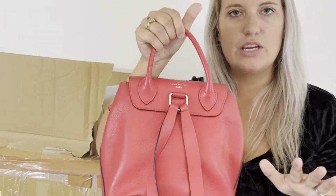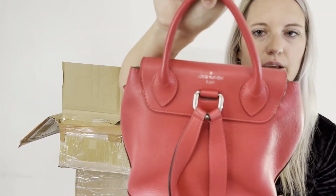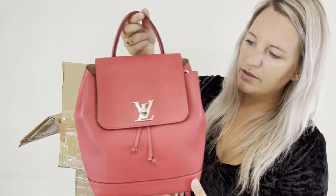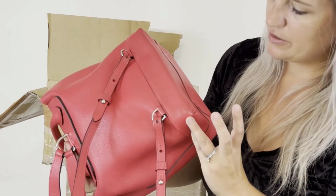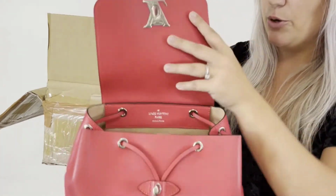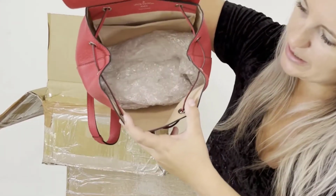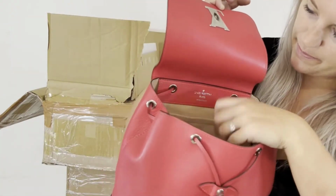So just a quick authentication tip. The imprint, if it's silver hardware, is gonna be the same color as the hardware. So you can kind of see that it is silver imprinted there. This piece is just minorly faded, just a tiny bit. This hardware is very shiny, very clean. It unlocks like this. Let me show the bottom. I don't really see any scuffing or anything crazy going on the bottom. And then it opens up to this piece where you can tighten it, just pull tight on the bottom. And then the interior is tan suede, raw leather really on the interior. And then it has this slip pocket in the back.